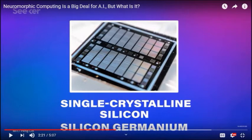I'm not impressed. Look, single crystalline silicon. Wow. And silicon germanium. It doesn't look like a flower. What is this? Is it German? Probably. It's probably made in Germany. Yeah. This just looks like one of those music pads. You can create really cool beats on these, okay?